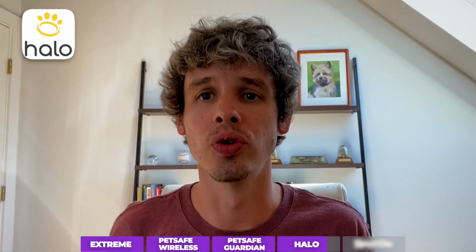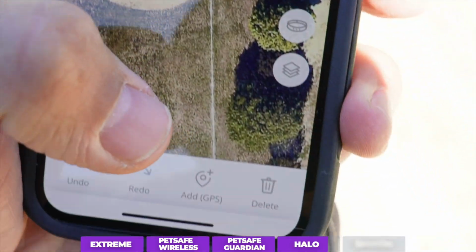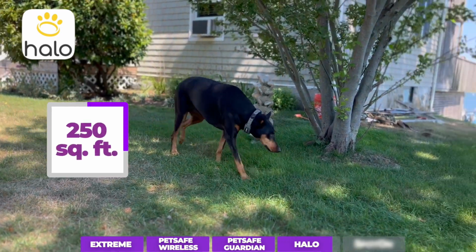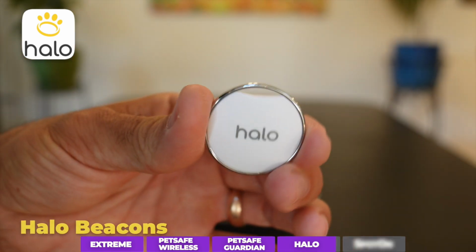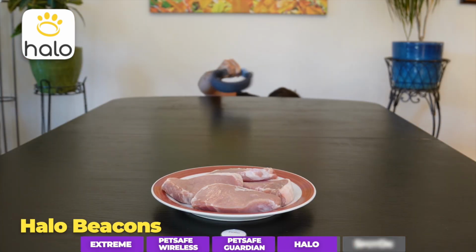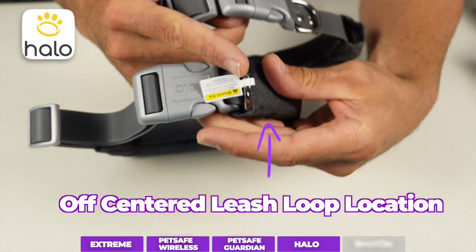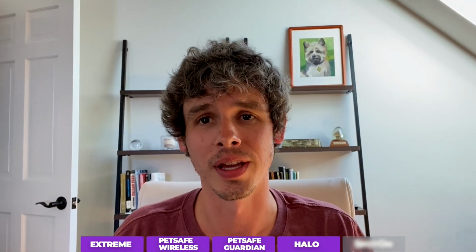Fence posts also do not auto drop, so you'll have to drop those posts to be able to create your fence boundary. The Halo collar tech also struggles in smaller areas. It claims that it can work up to 250 square feet, but anywhere around that size, it seems to be pretty inconsistent. Also, the Halo beacon for keep out zones does not work well at all. And adjusting the collar and the strap is a pain. The location of the leash loop is also off center, so aesthetically it's not the greatest.